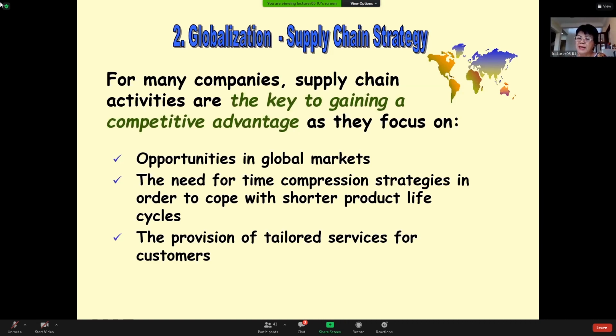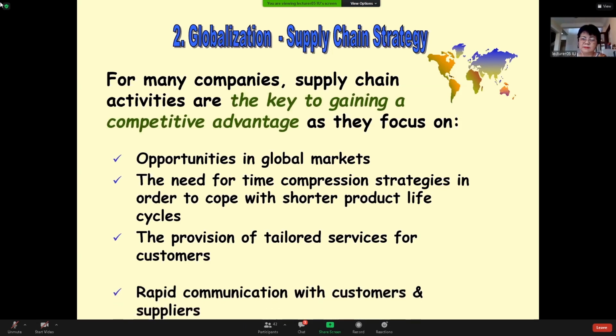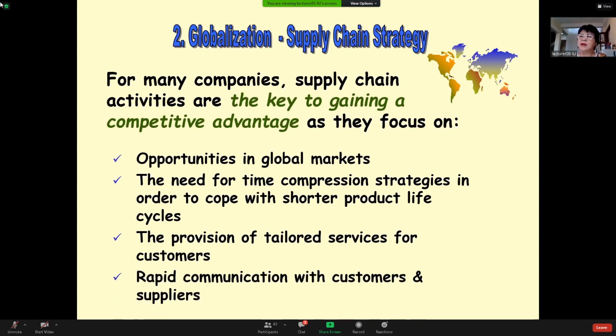So how fast can they tailor fits to customer need, and rapid communication with customer and supplier. Those are the factors that impact the supply chain in globalization. And nowadays, many companies put that as a competitive advantage.